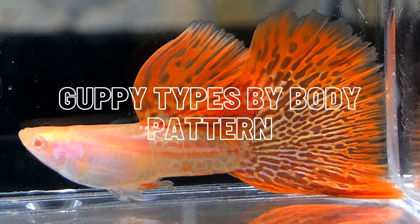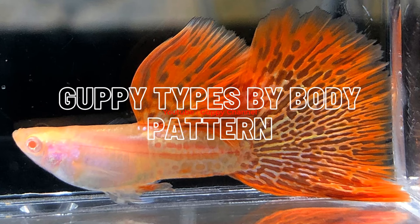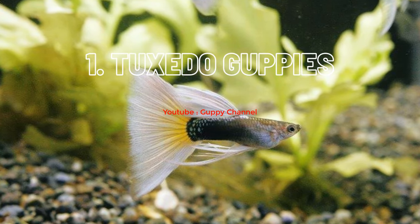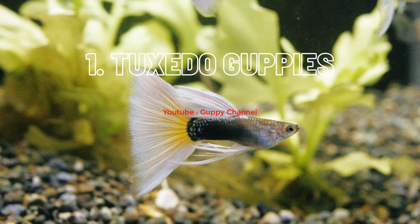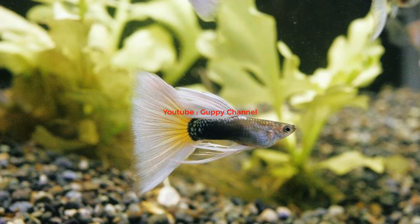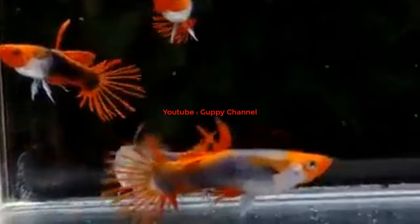Guppy types by body pattern. In this category, we can distinguish the following guppy body patterns. 1. Tuxedo guppies. These guppies usually feature two contrasted colors between the front and back of their body. The front of the body is a lighter color, while the lower section of the body is much darker, just like the color scheme on a classic tuxedo.